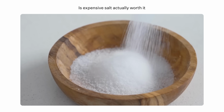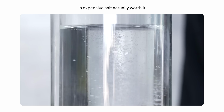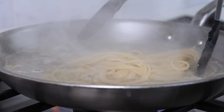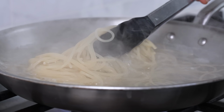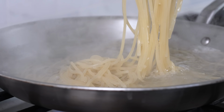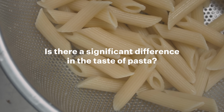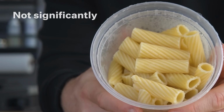As we learned in the salt deep dive, sodium chloride is water soluble and it will diffuse from areas of high concentration to low concentration. So as the water hydrates the dried pasta, that dissolved sodium chloride diffuses inside with it. But the question is, from a pure taste perspective, is there a significant difference in the taste of these various pastas? And the answer is not significantly.